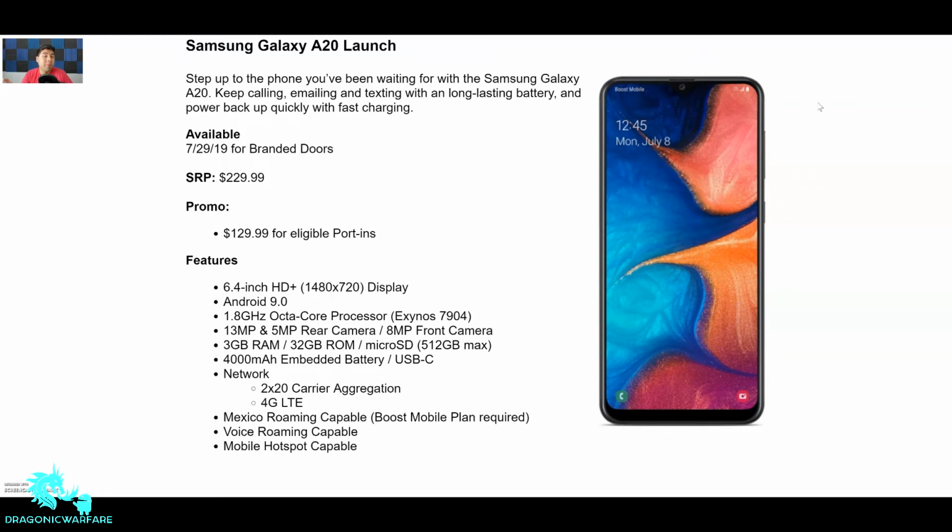So a lot of people might be saying, when is this phone available, Dragonic? Well, check it out. It's right here, guys. So the Samsung Galaxy A20 will launch on July 29th, 2019. So guys, it's literally a couple days away, maybe about 2 weeks away from today, from making this video. So it's coming pretty soon. So that's pretty cool.